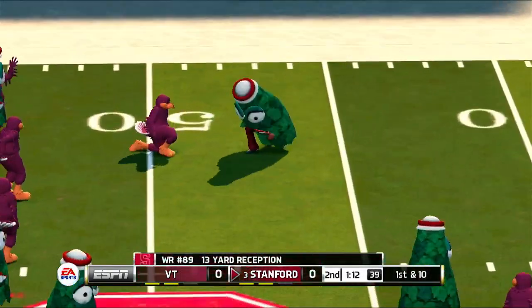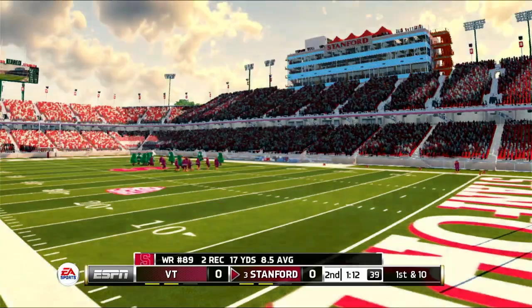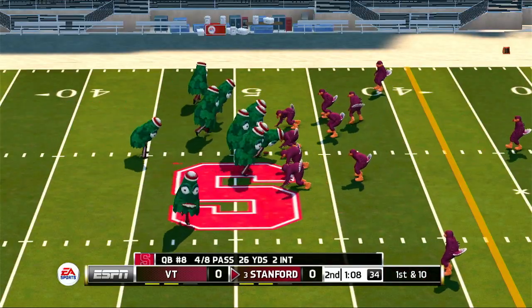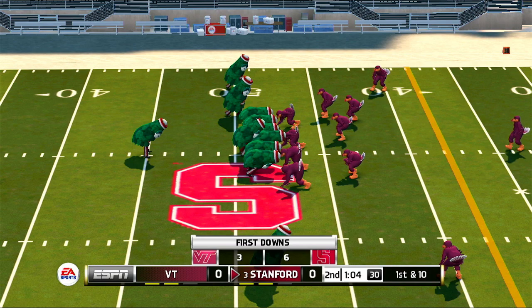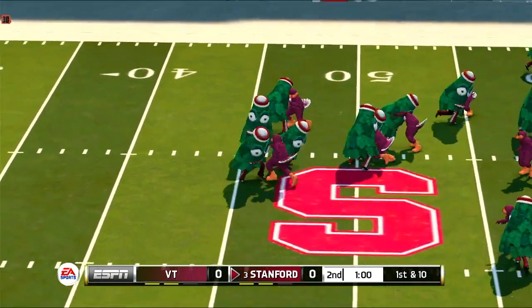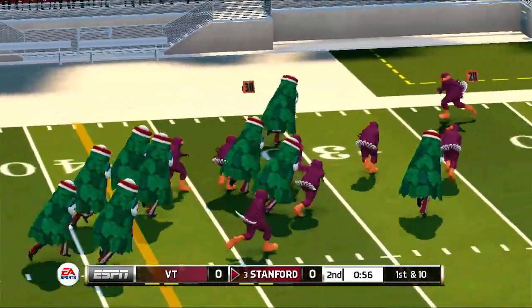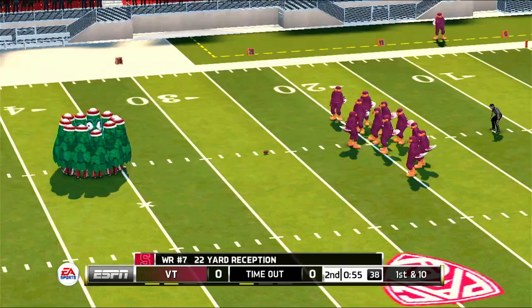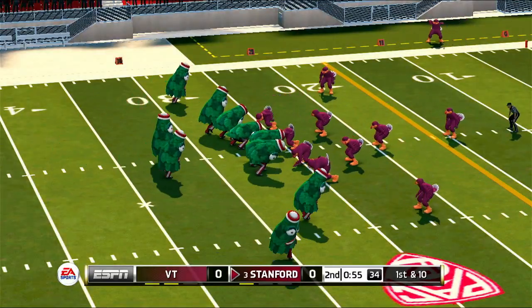Tackle made at the 48. From the 48-yard line. First down. Ready. 59 Philly. 59 Philly. Makes the catch and look out. He's at the 30 and he's tackled around the 26-yard line. When you can move the ball downfield in big chunks like that, you've got the defense right where you want it.